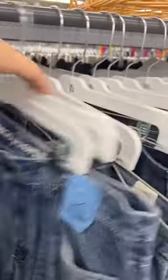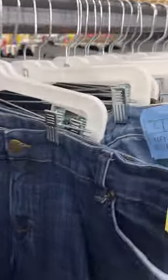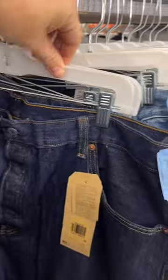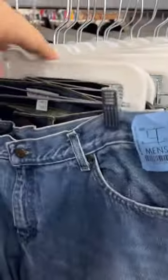End of the rack first. Levi's 501s, size 42. They would be half off, so we'll probably take those for 10 bucks. It's not bad for a pair of Levi's. The other ones will pass, those look too small.